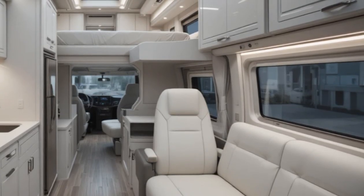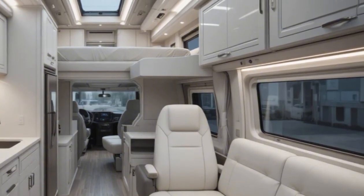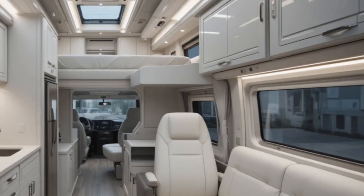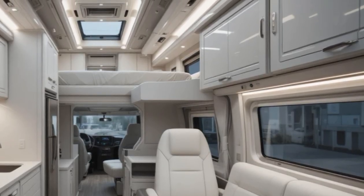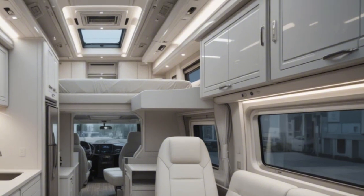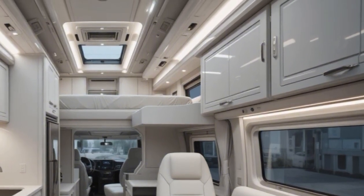A drone automatically launches from the roof to scout ahead or record cinematic footage of your journey, all viewable directly from the dashboard. The navigation system offers global satellite coverage, ensuring you never get lost no matter how far off-grid you travel. Safety is unmatched.